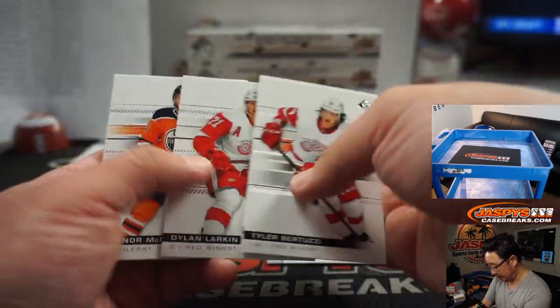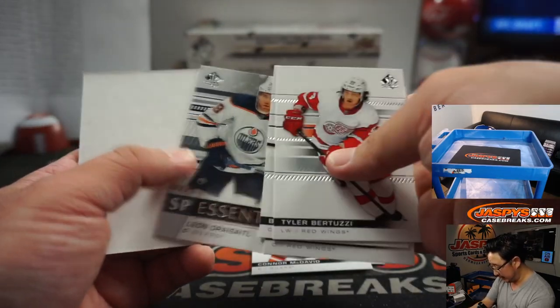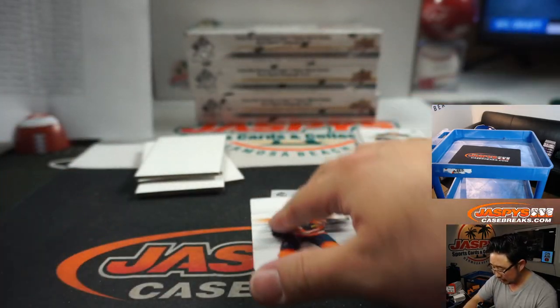SP Essentials Connor McDavid for Rory, and another Connor McDavid here. And that Leon Draisaitl will go.